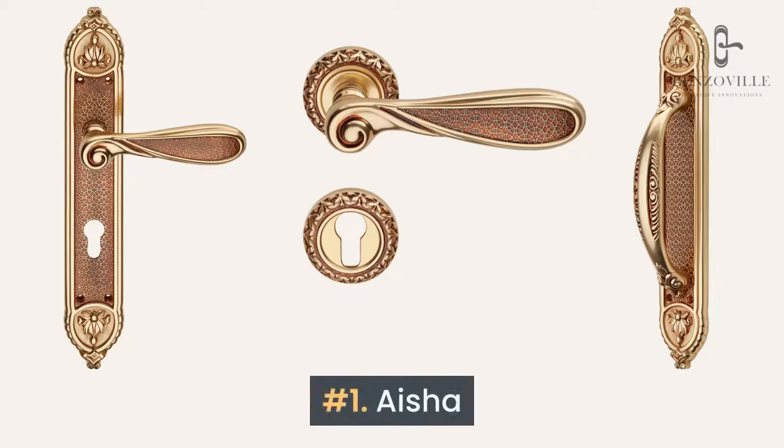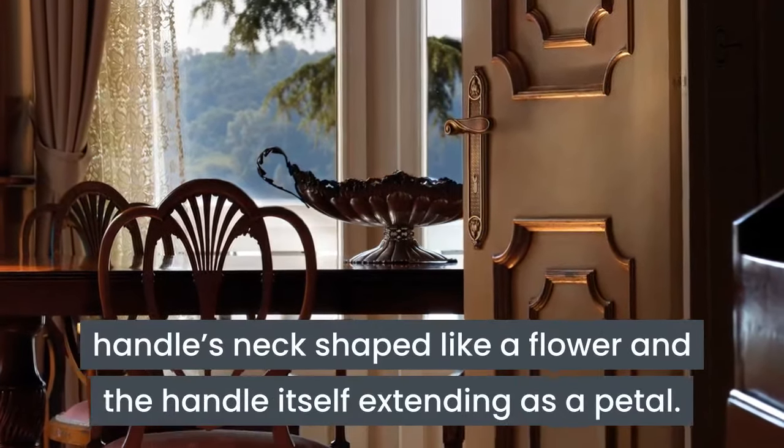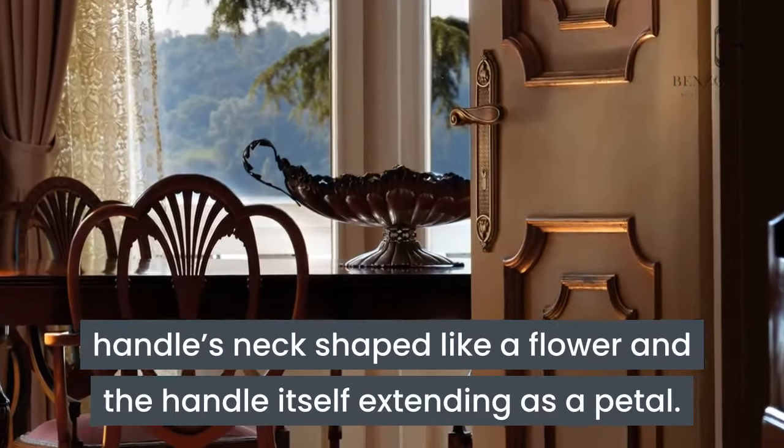1. Aisha. Aisha's collection deeply reflects the Arabic architecture, with the handle's neck shaped like a flower and the handle itself extending as a petal.